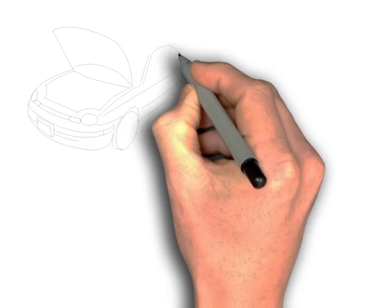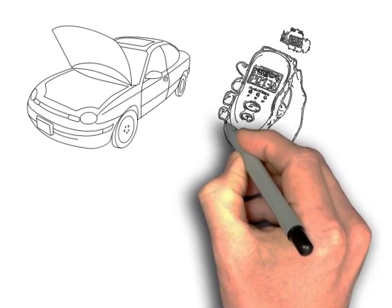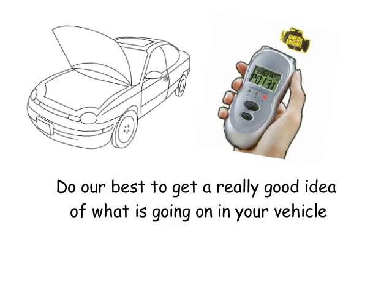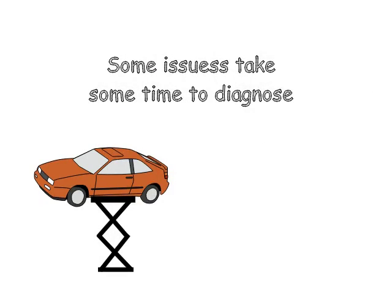Now when you come and see us, we pop open the hood, plug in the scan tool, and do our best to get a really good idea of what's going on in your vehicle right there, and that's completely free. However, sometimes we will need to put it up on the lift, and since it takes some time to diagnose, there'd be a cost to go that far.